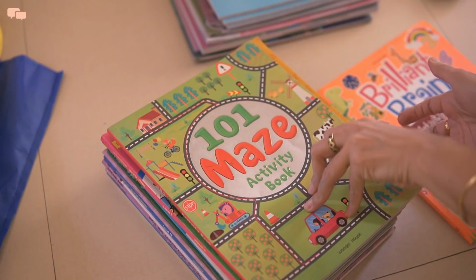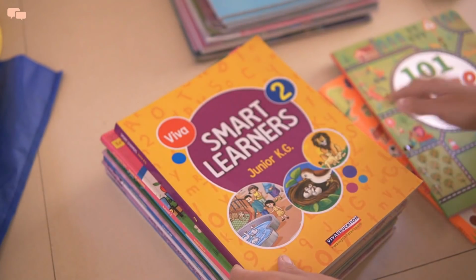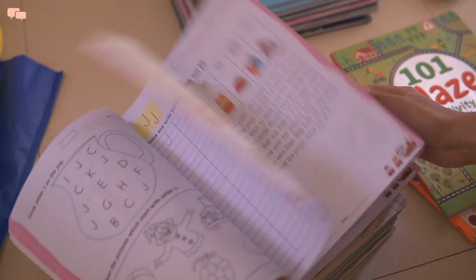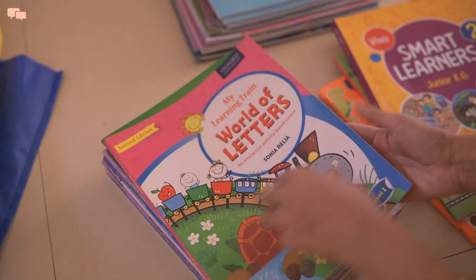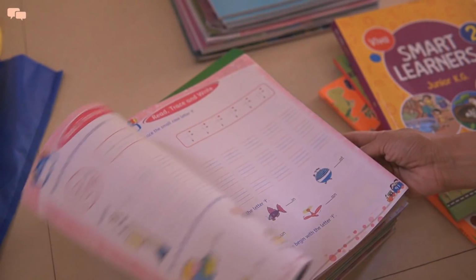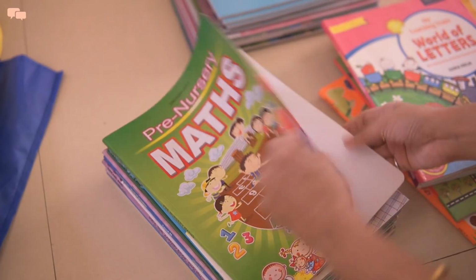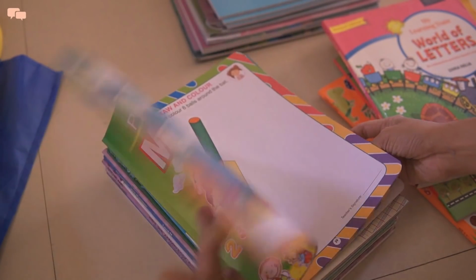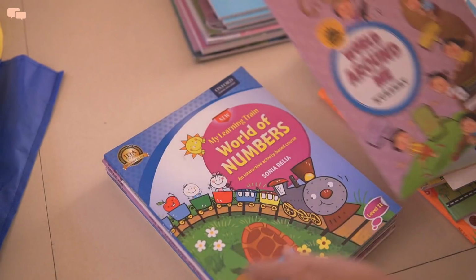I also keep a lot of activity books for Rutvi. If you are a parent of a small kid, I will say instead of printing different worksheets or just reading the course books, try a few activity books like these. They are fun, creative, and very attractive to hold kids' attention for long, unlike our conventional course books.